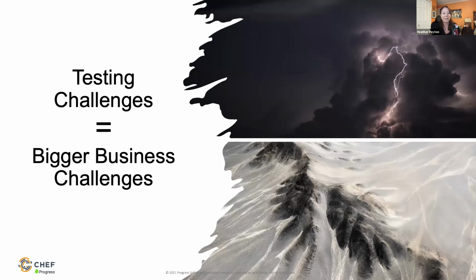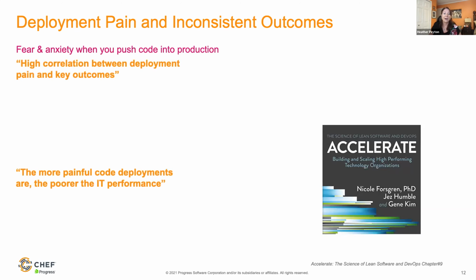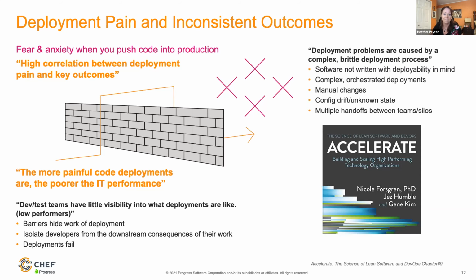So what we do know, though, is testing challenges signal bigger business challenges. If you look at Accelerate, one of the key publications in the DevOps space with Nicole Forsgren, Jez Humble, and Gene Kim, they talk about this a lot: there's a high correlation between deployment pain and key outcomes. And a lot of this is caused by developers not having full visibility into where their code's going to be landing and what type of environment that code's going to be running in. So the closer you can bring those environments, building prod-like environments and giving them to your dev test teams, the more successful your deployments will be.